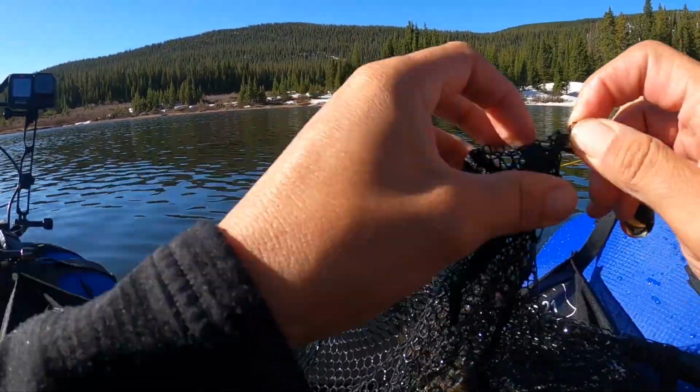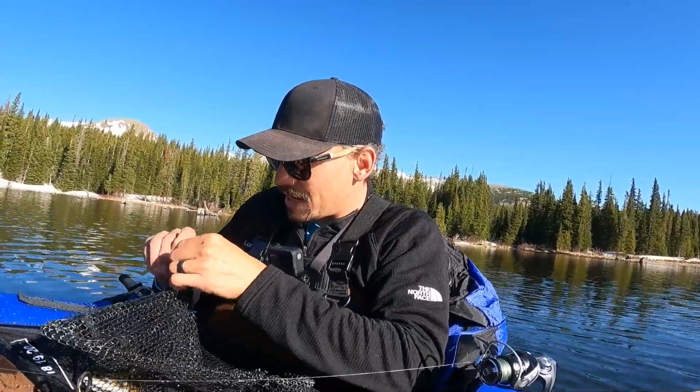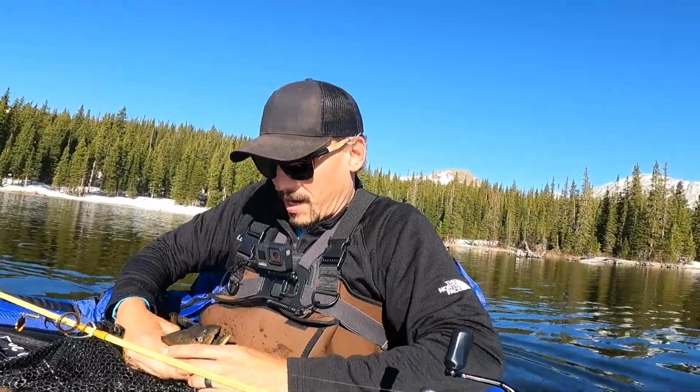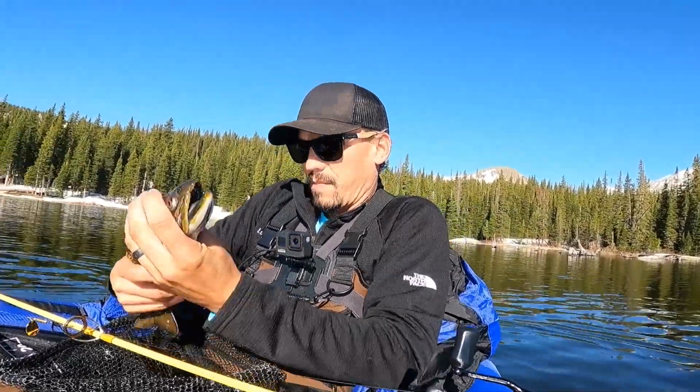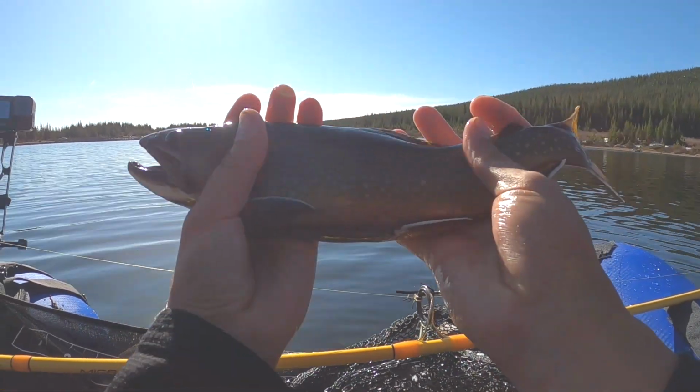Water is still very brisk. Pretty thankful that I don't have a leak today. Okay, let me give you guys a good look at this. Oh, if he doesn't flop away. Look at this beautiful brook trout. We'll give him a measure. I don't think he's quite master angler status, but pretty darn close.